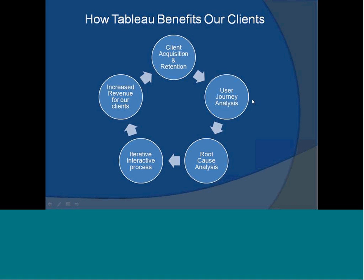Once we've acquired them as a client, we do things like present them with a user journey analysis. This is the journey that their users experience through the site and how that journey is either successful or unsuccessful, and what we can do to change their metrics to success metrics and also revenue generating. We also look at root cause analysis, which we'll look at in some of our dashboards today.